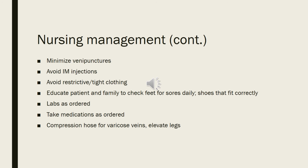Avoid restrictive tight clothing. Educate the patient and family to check feet for sores daily and to wear shoes that fit correctly. You're going to have them obtain labs as ordered, especially once they go home. Encourage them to take their medications as ordered. Compression hose for varicose veins. Elevate legs. If they're in the hospital, they're going to have sequential boots.